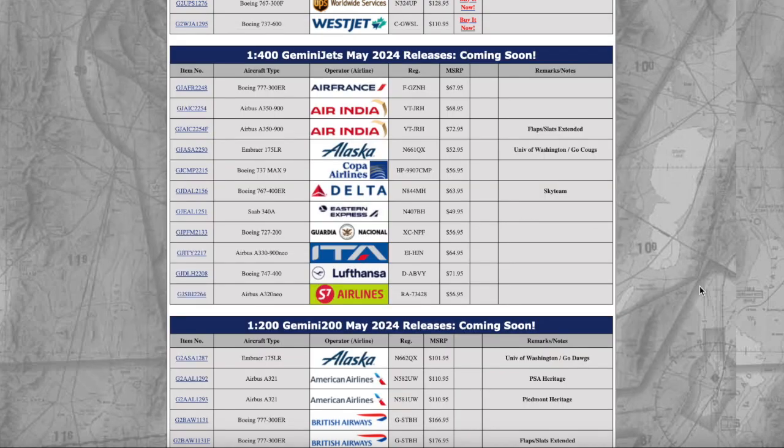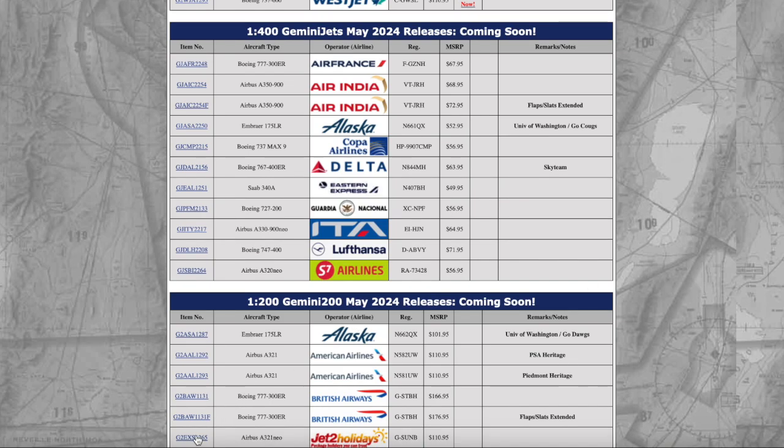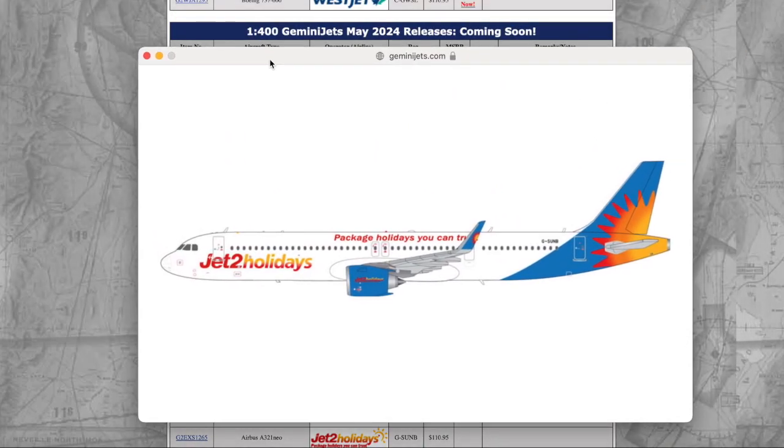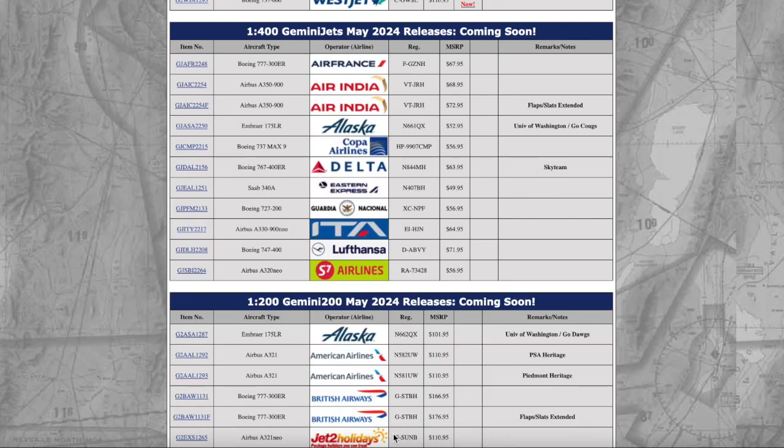Alright, next up we should have Jet2 Holidays on the Airbus A321. And here she is right there. Should be another nice model for all the British collectors. And under that, Jet2 Holidays is kind of like a knockoff of Legion Air because of the tail logo. But other than that, it should be another nice model for all the people in Europe. That aircraft is registered Gulf Sierra Uniform November Bravo. And there's your price right there. Same goes for the A321ceos for American.